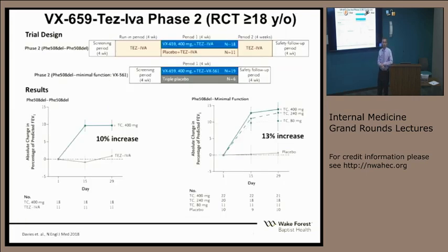So they took this triple combination compound to a phase 2 trial, and they studied it in both the homozygous Delta 508 as well as the heterozygous Delta 508 with minimal function. And you see on the left graph here is the homozygous Delta 508 looking at triple combination therapy in blue as compared to Tezacaftor, Ivacaftor. And they found after the month trial, there was about a 10% increase in FEV1 in these patients. Now remember, Tezacaftor, Ivacaftor already increased FEV1 compared to control by around 4%. So somewhere around probably 14% if we were to compare this to control for responsiveness to the triple combination therapy in the homozygous Delta 508.